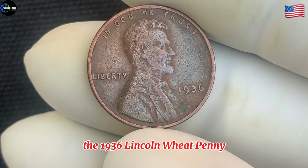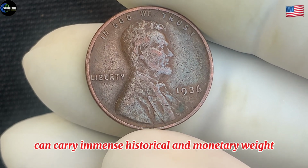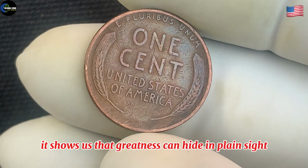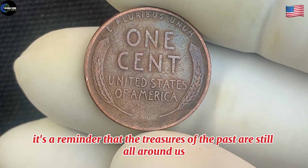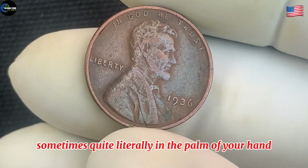The 1936 Lincoln wheat penny is proof that something as small as a coin can carry immense historical and monetary weight. It shows us that greatness can hide in plain sight, waiting for the careful eye and curious spirit to uncover it. It's a reminder that the treasures of the past are still all around us, sometimes, quite literally, in the palm of your hand.